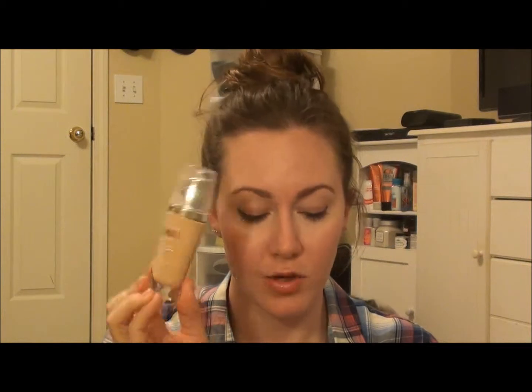My next one, and this is actually a little light for me, so I mix it with that, is the L'Oreal True Match Lumi. This is the shade W1-2, and it's a little bit too pale for me, so I mix it with that one, but I love this. It is just kind of a glowy, dewy foundation look, and even in the summer when I'm a little more oily, I can still wear it, so I don't think you'd have any problem.